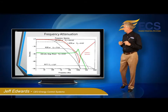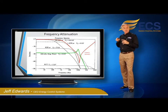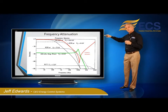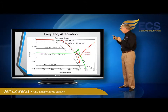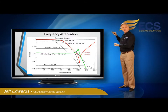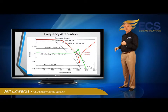If you look at the graph here, you can see the green line, which represents the switching transient, the 100 kilohertz average switching transient. As that transient reaches its peak, you'll notice the red line. That red line represents the attenuation network. As the transient builds, the red line represents the clamping or the attenuation. So at the very maximum peak of this switching transient, we are suppressing at the maximum level.